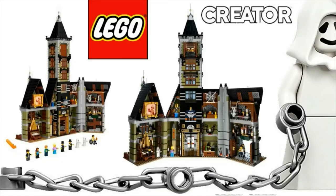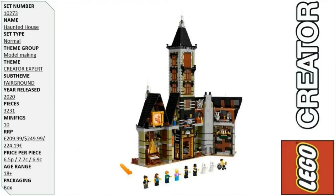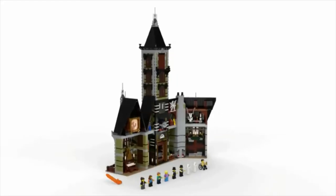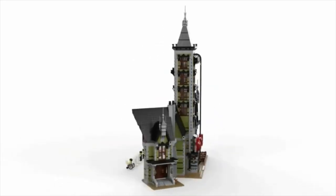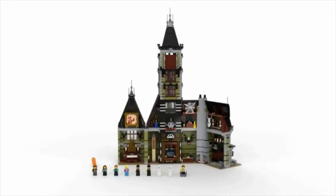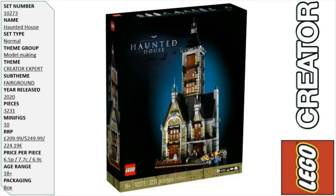Lego Haunted House, 10,273. If you love ghosts, ghouls, and things that go bump in the night, we've got a treat for you. The Lego Haunted House, 10,273. Take time out of everyday life and explore something extraordinary as you discover the thrills and surprises packed into this stunning building project. Spookily good details bring the story to life.